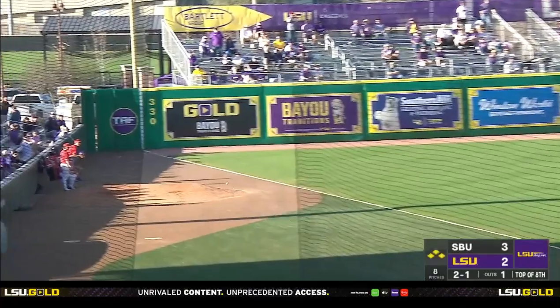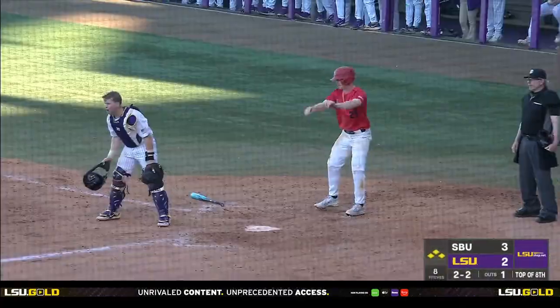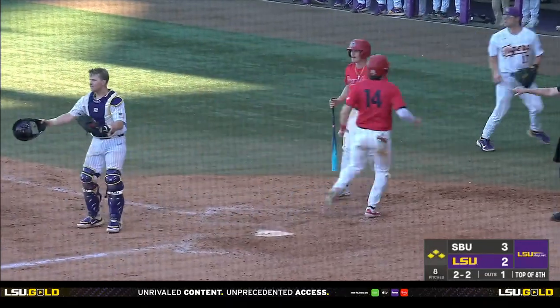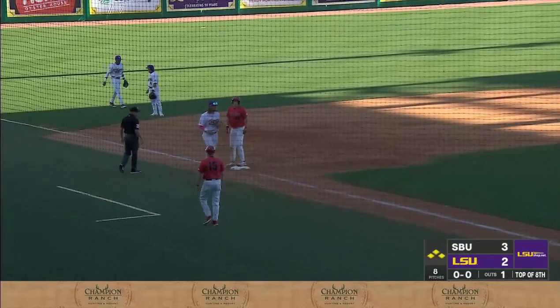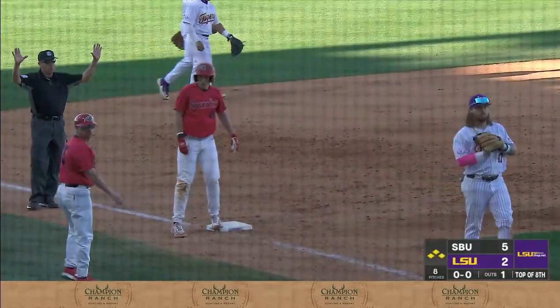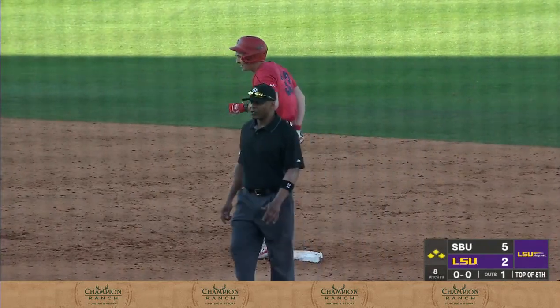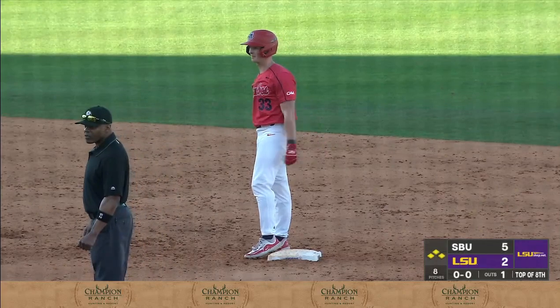Down the line, fair ball at third, into the corner. Down into the left field corner. That will score Brown Earring. That will score Paulson, and they will hold up Eric Paulson. He'll go back to third, but a two-run double off the bat of Taylor right down the third base line. That'll make it a 5-2 Stony Brook lead.